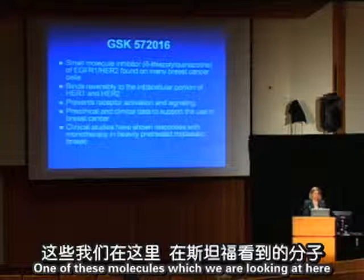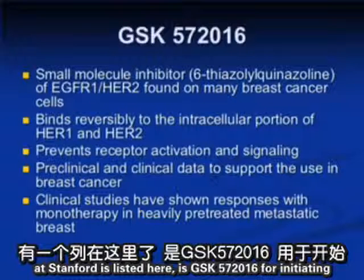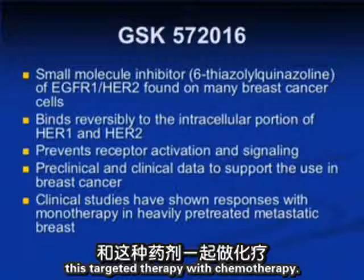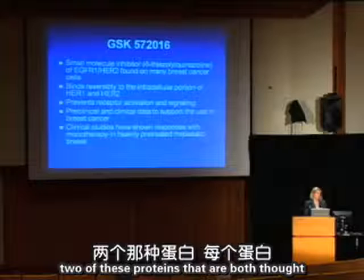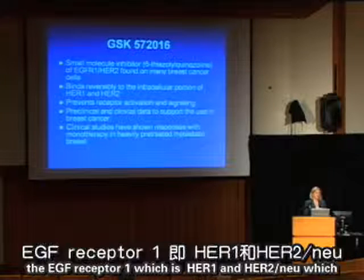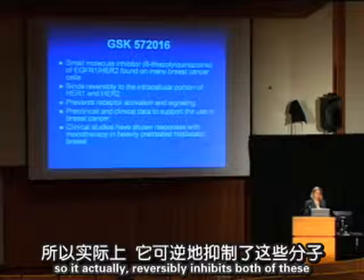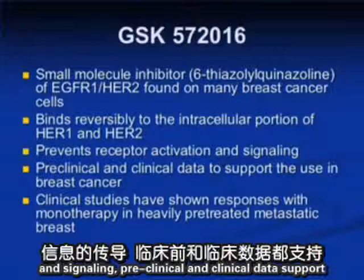One of these molecules, which we are looking at here at Stanford, is listed here as GSK 572016. We're initiating a clinical trial in the preoperative setting, combining this targeted therapy with chemotherapy. This is a small molecule that inhibits two of these proteins that are both thought to be important in breast cancer, the EGF receptor 1, which is HER1, and HER2/neu, which we know is an important molecule for breast cancer. So it actually reversibly inhibits both of these molecules. It prevents the activation of the receptor and signaling.